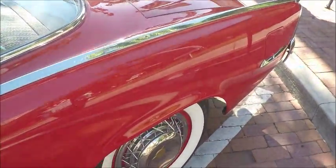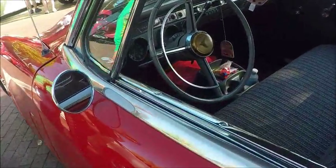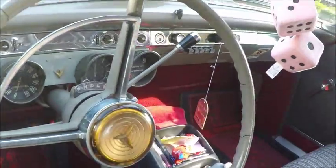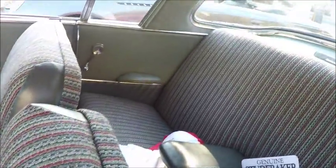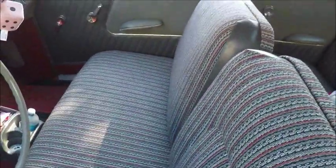And there you see the Commander logo there at the split at the greenhouse. And the interior looks like it's been redone and looks very factory. Notice all the gauges and the switches, and it has automatic transmission. Very nice interior.